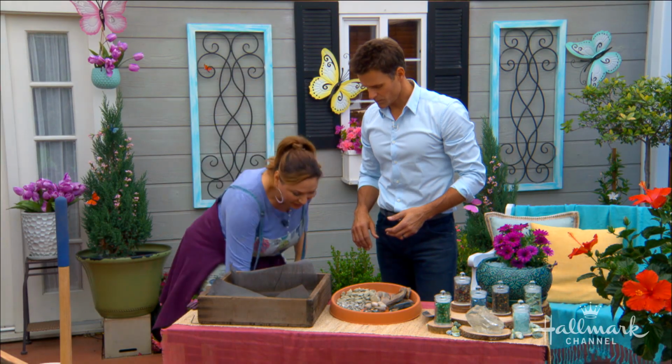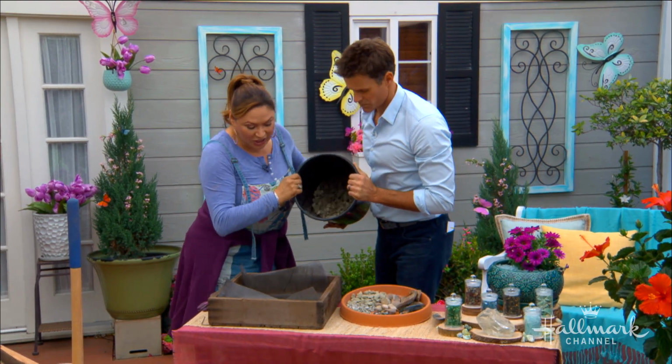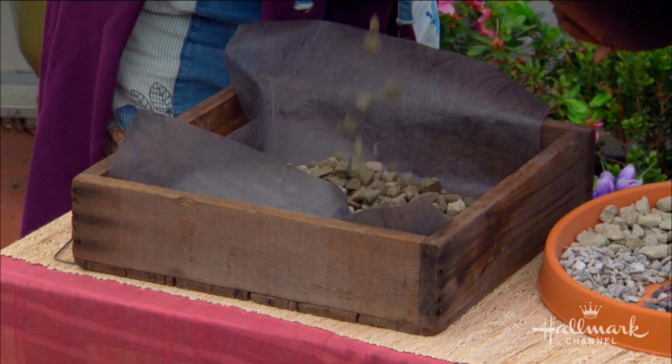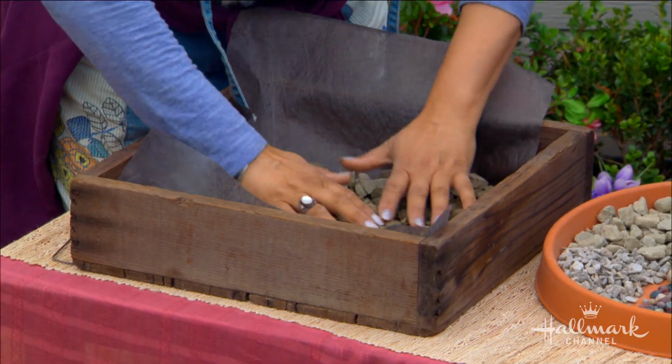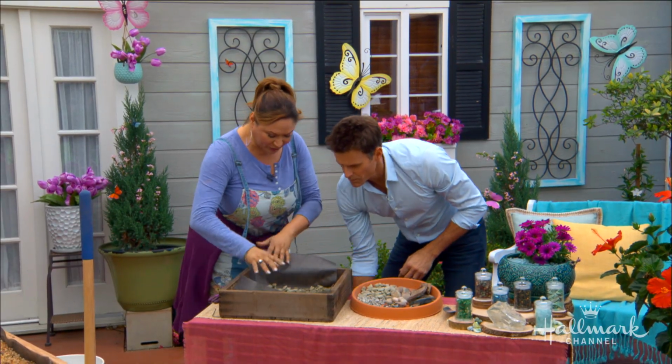Okay, so we've got 3 different materials. Help me out. Sure. Okay, remember the construction gravel I talked about? We're going to do that first. 2 inches. We're going to pretend that's 2 inches. Okay, this is your base. This is what's going to keep all of the walkway in place.